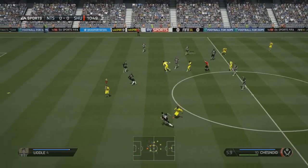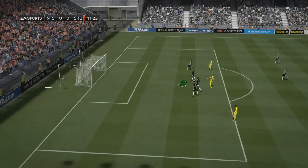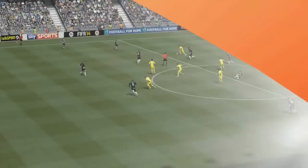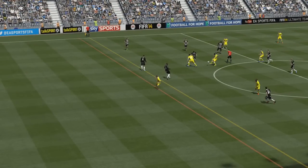Done well to get in there. Plays the ball over the top. I think I'm offside. I missed anyway, but I was offside. I was well off. I timed my run horribly, to be completely honest.